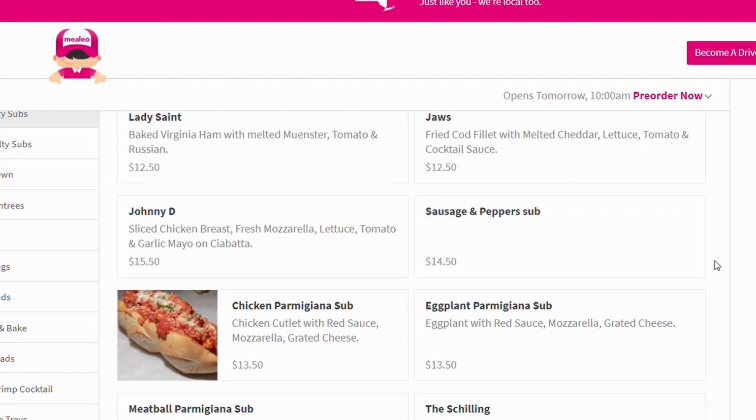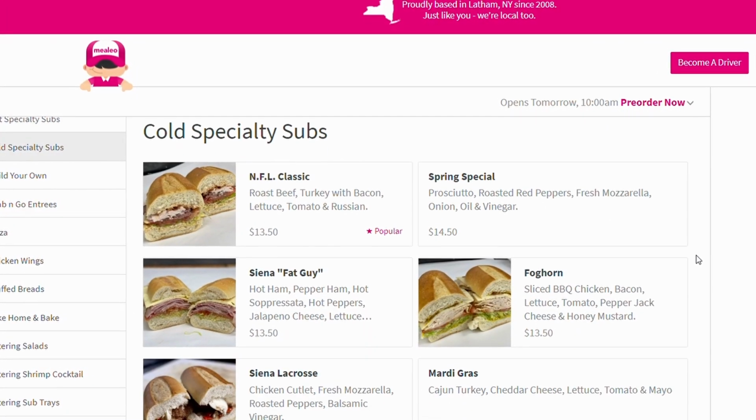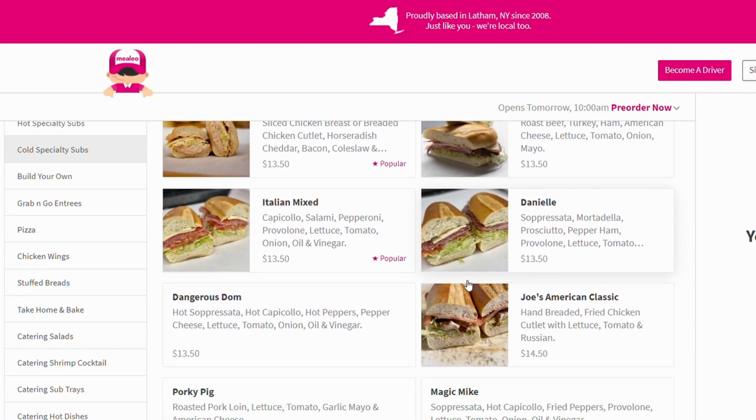There's another sandwich on there called the Jerk. There's a whole list of sandwiches that are named after stuff. So I would implore you, if you want to look into it, the rest of them are really fun. They have an Italian mixed, they have something called a Terrible Todd, another one called the Danielle, which has prosciutto, and there's all different types of substitutions. There was one called Dangerous Dom, which my brother and my dad are Dom. So I thought that one would have been fun.